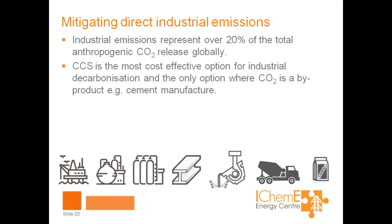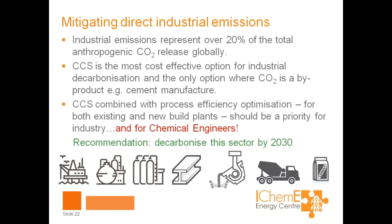So one of our recommendations is that CCS, combined with process energy efficiency and optimization of that, for both existing and new build plants, should be a priority for industry and for chemical engineers as core to their agenda, and that we recommended a rather ambitious decarbonisation of that sector by 2030, which is doable but requires swift movement.